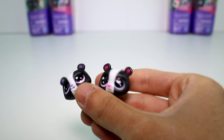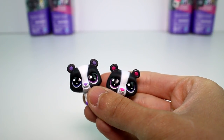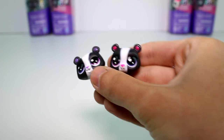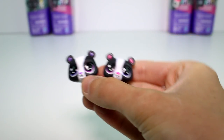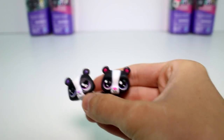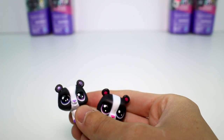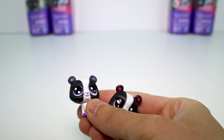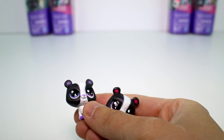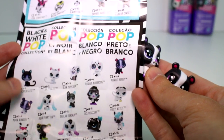So this one's purple themed and this one's pink themed. They each have a different color eye though. If you can see, there's a purple and pink and pink and purple. So they're corresponding. Anyway, why can't I find them on the checklist? That is the strangest. See? Well, there's the cats. No. There they are. What am I thinking?